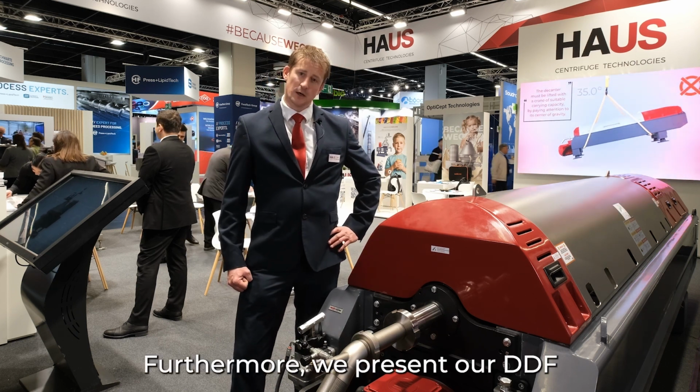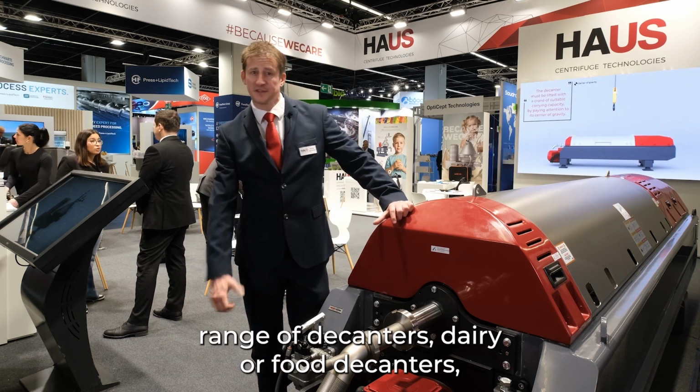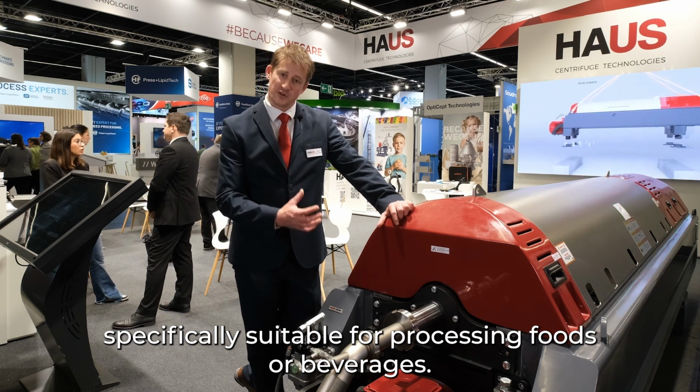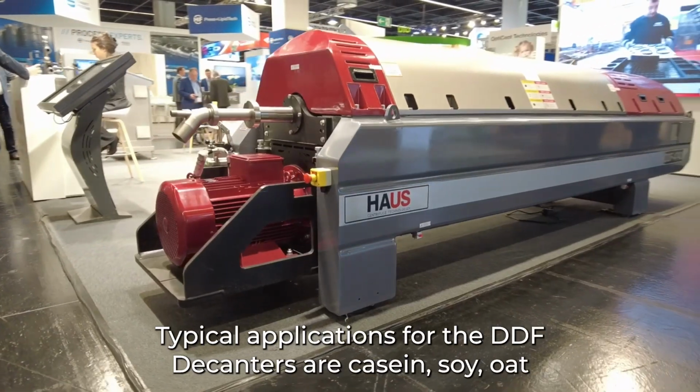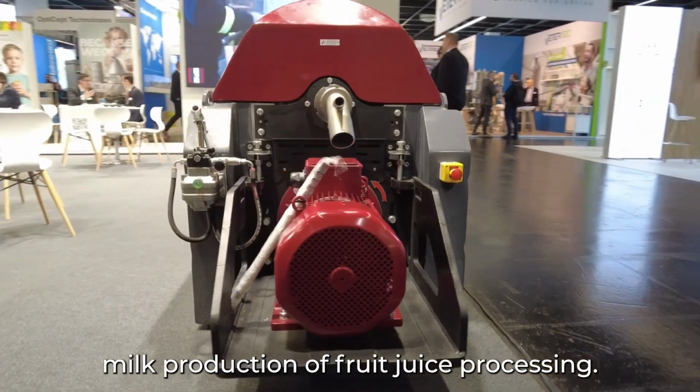Furthermore, we present our DDF range of decanters. DDF or food decanters are specifically suitable for processing food or beverages. Typical applications for the DDF decanters are casein, soy, oat milk production or fruit juice processing.